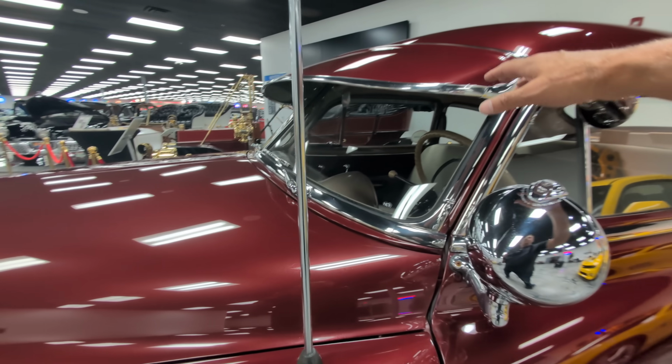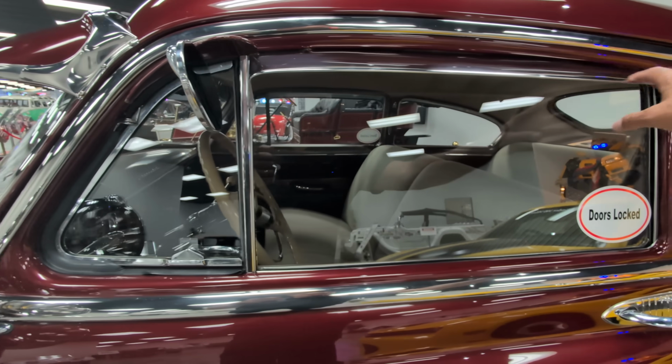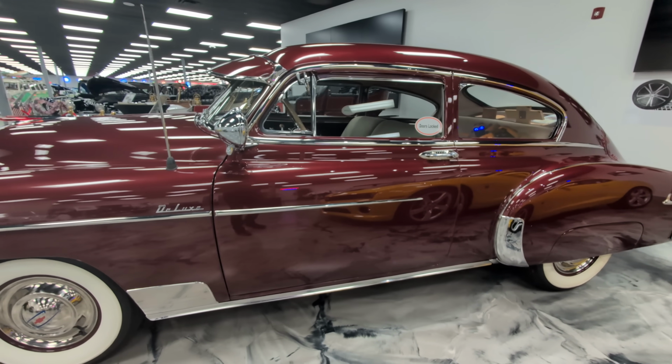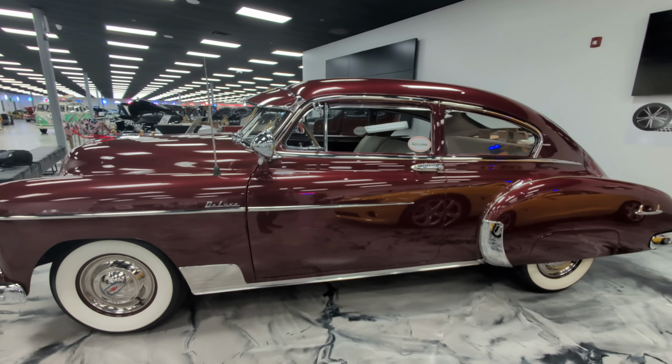We've got a wind shade up here, or sunshade up here. We've got extra mirrors. We've got the little extra wind touches right there. Plenty of chrome, plenty of bling, because that's what they wanted to give. And as the 50s came along, bling and Chevy, well, those words were synonymous.